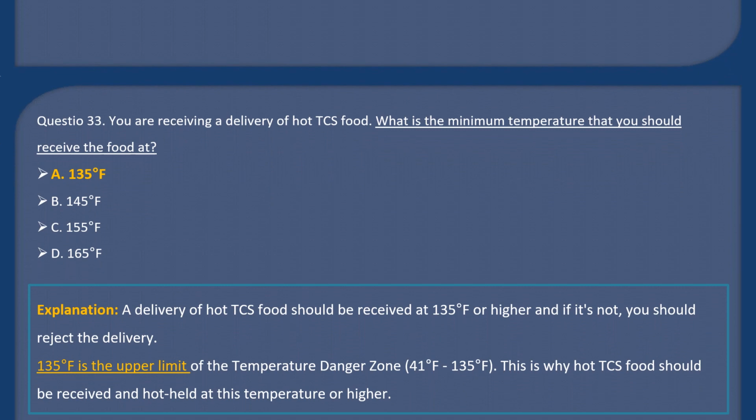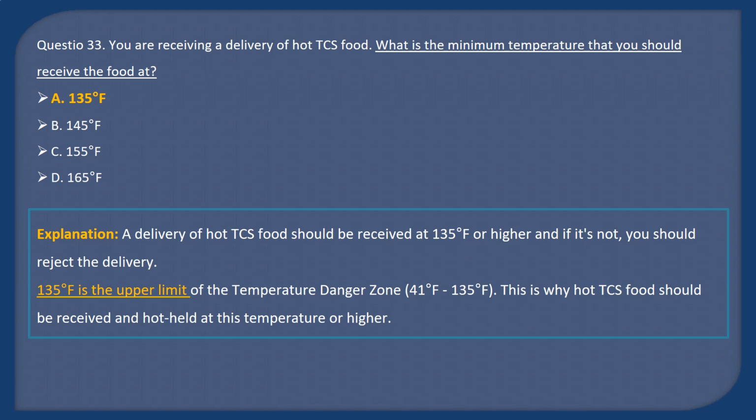Answer: 135 degrees F. Explanation: a delivery of hot TCS food should be received at 135 degrees F or higher, and if it's not, you should reject the delivery. 135 degrees F is the upper limit of the temperature danger zone. This is why hot TCS food should be received and hot held at this temperature or higher.